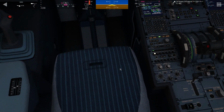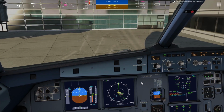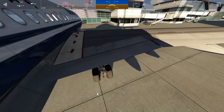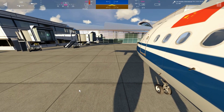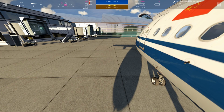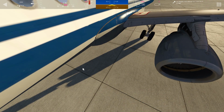So all the passengers have deboarded now. Job done. Let's see how she looks. Yep. What about the other side? Yeah. And then these would swing in to the door, which would have happened by now, and that's the jet walk for the passengers to go into the terminal. Success, I think. See, the engines are off.